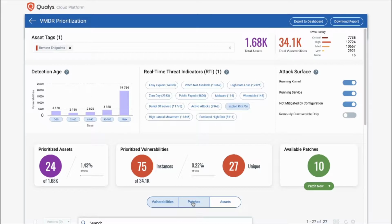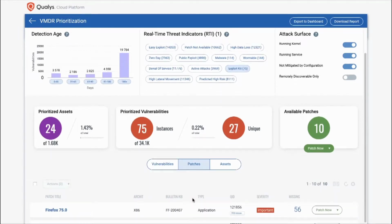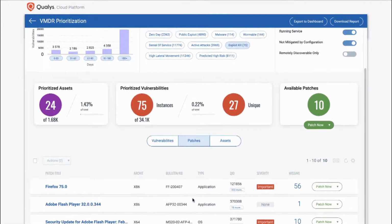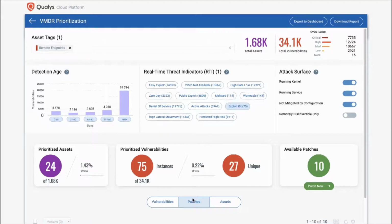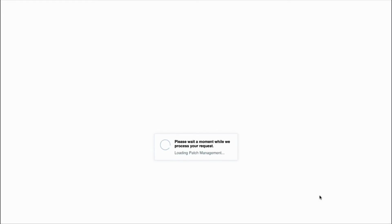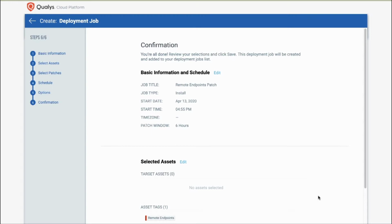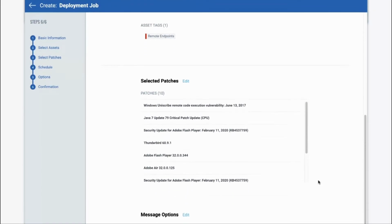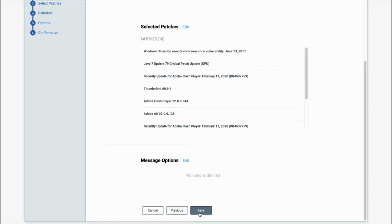So in this case, if I click on patches, now I can see the same list, but from a patch perspective. And so I can say, oh, this Firefox patch needs to be deployed. I can go ahead and say patch that now. But in the simplest workflow here, without having to worry about the different operating systems and the different versions and the architectures or anything like that, the big part of the response capability is the ability to directly click here and say, add this to a new job, or create a new job. It will take some defaults. You can edit some of these things if you want, from the asset perspective or the actual patches that are going to be deployed. Now we pick the tag, we pick the 10 patches that need to be deployed across all of those devices, and then you just have to hit save.